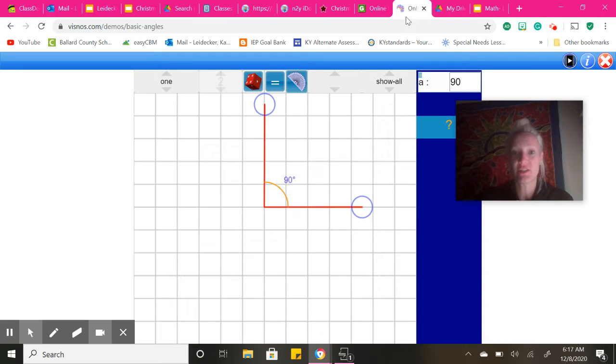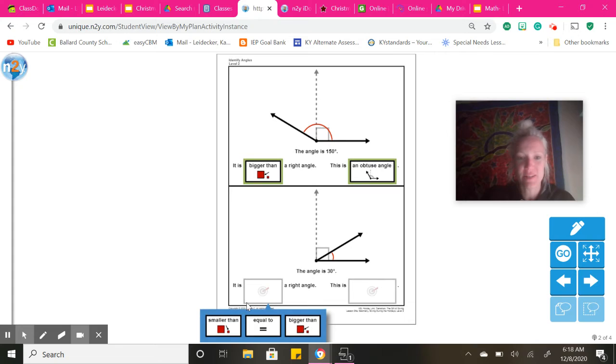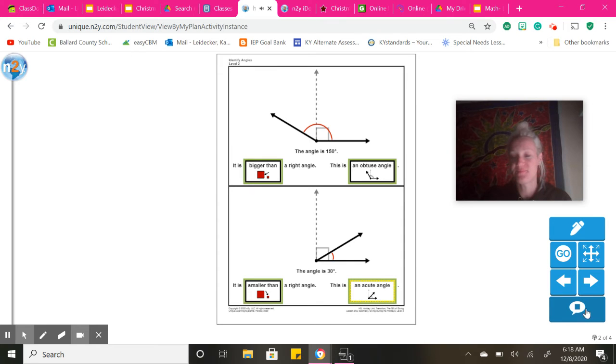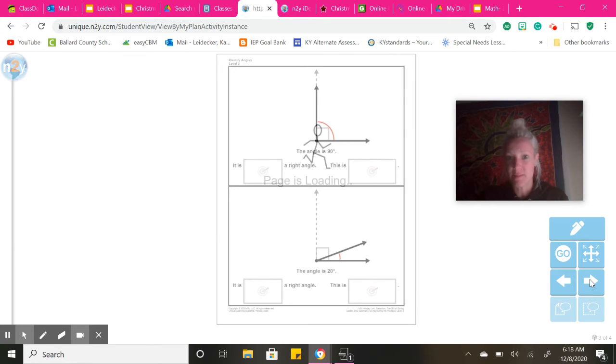All right, our next one is 30 degrees. So my 30 degrees, I'm getting smaller. My 30 degrees is, oh, you so cute. Anything smaller. So it is smaller than the right angle. Smaller than. This would be acute. An acute angle. Okay, let's see how many boxes there are.